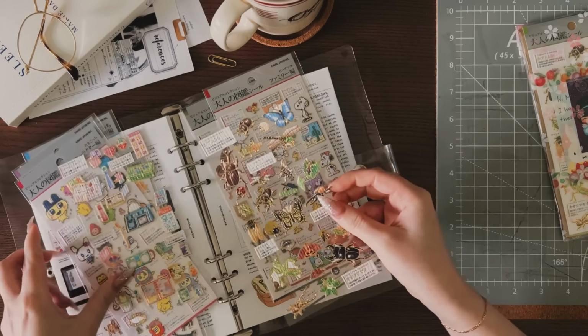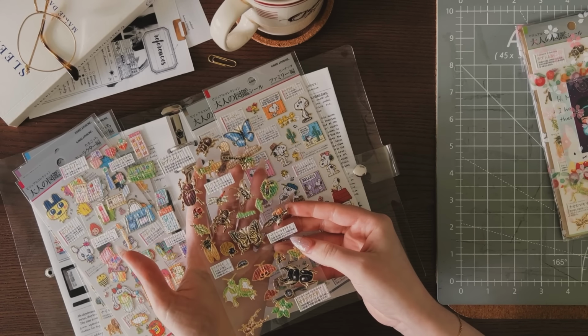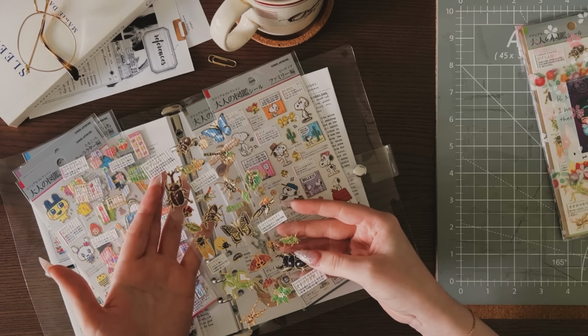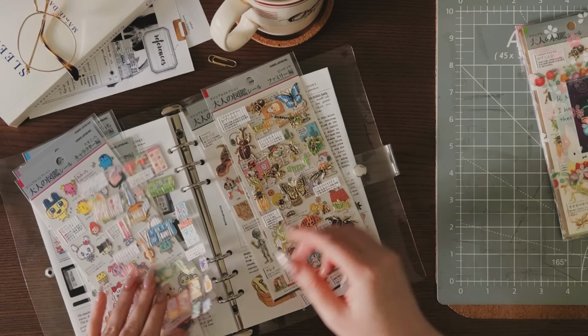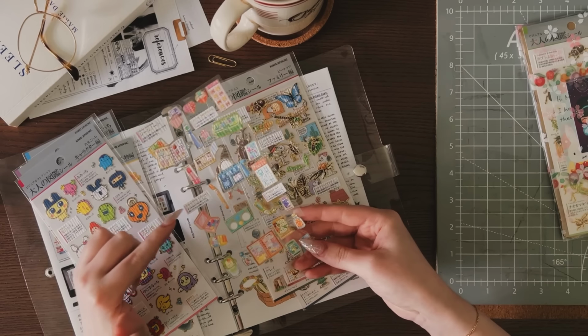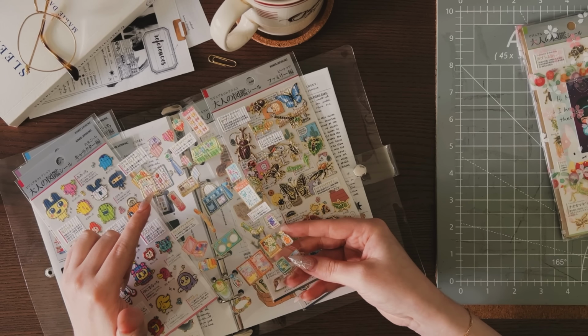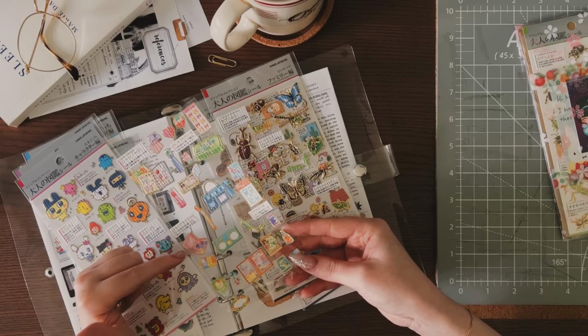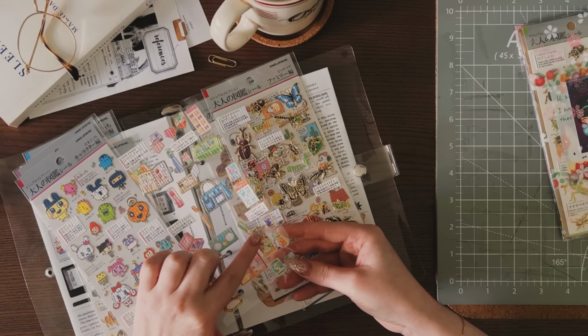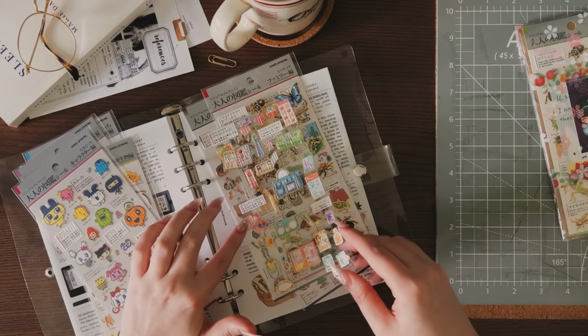So I have this one which is open and it's bugs. I really like these beetles. I think they're really cool. And there's a praying mantis and stuff too. And then I have these ones which are nostalgic stationery. Some of these I've used in my pages. So there are little ring binders and little stickers and stuff, and little DIY bracelet kits and stuff. And sweets. It's really cute. It reminds me of being a kid a bit.